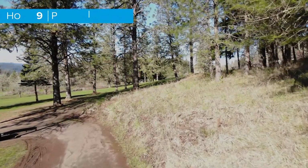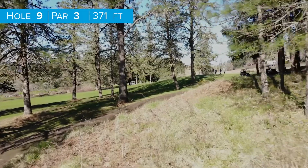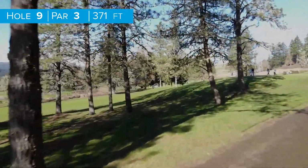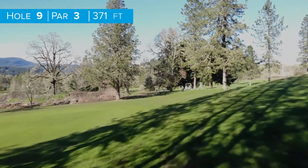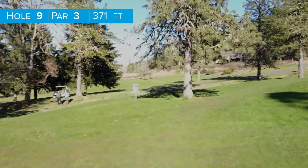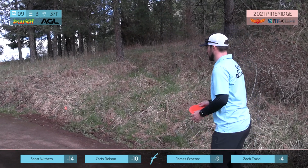On to hole 9. Super tight window here, well, tight for this course. A 371-foot par 3. Get it out there, and I think there's a bunker there. Different hole, no bunker here. You can tell the drone is having a hard time getting through all of the trees. There's just a creek behind that's going to be OB, and this tree right in front of the basket. DJ Harrington had an ace run last round. Got smacked down by the tree.